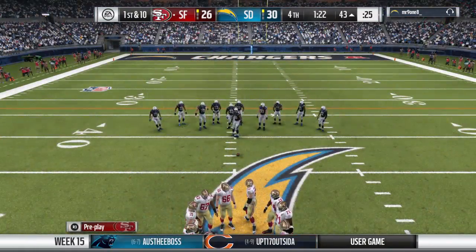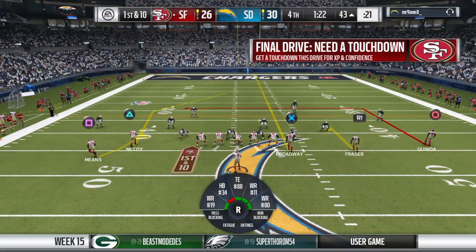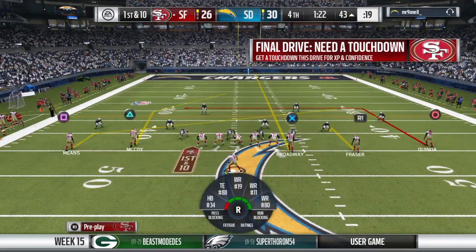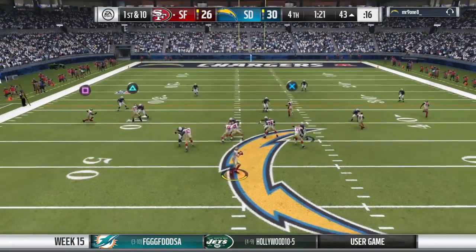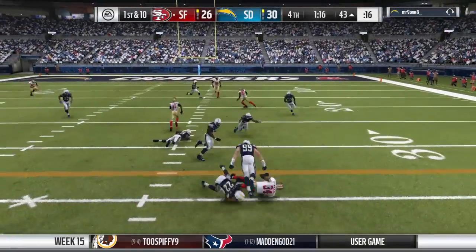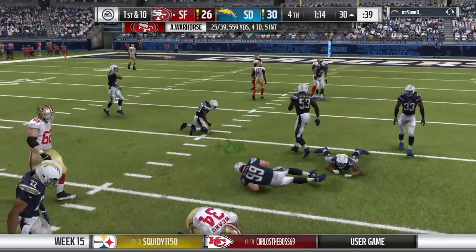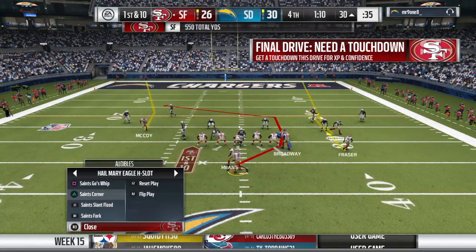So the offense has it, 1st and 10. They come out 5 wide, 3 of them to the right side. Back to throw. He's going to flip one out here to his running back, and brought down, but able to get it to their 30-yard line. 13 yards there on the pickup.